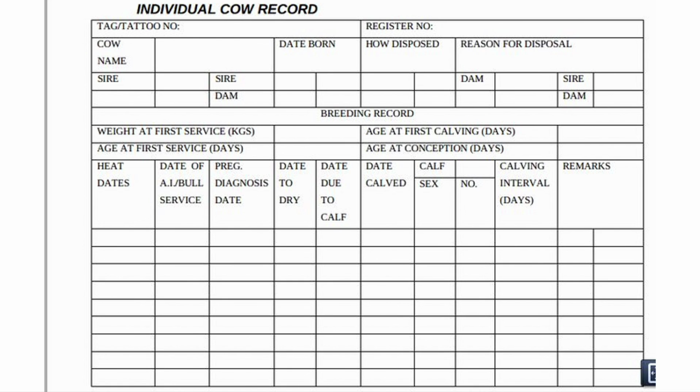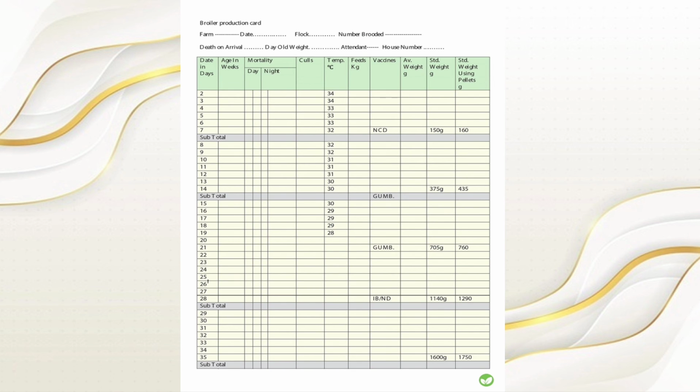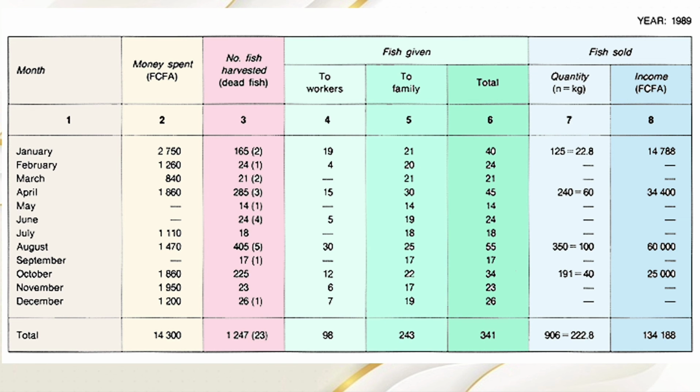Individual cow record, broiler production card. It includes the date, flock, number brooded, death on arrival, day old weight, attendant, house number, date in days, age in weeks, mortality, culls, temperature, feeds, vaccines, weight, standard weight using pellets, and this is the record of fish.